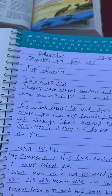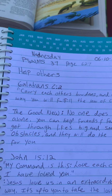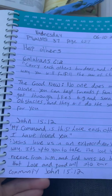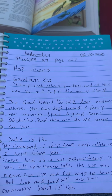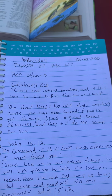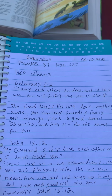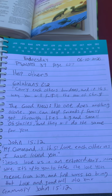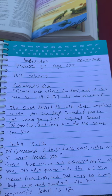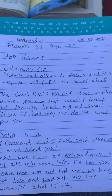So today's are a few of our subjects. One is help others. So I'm going to go ahead and read this to you. Galatians chapter 6 verse 2. Carry each other's burdens, and in this way you will fulfill the law of Christ. The good news: no one does anything alone. You can help friends and family get through life's big and small obstacles, and they will do the same for you.